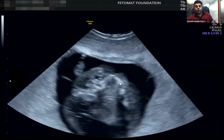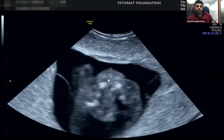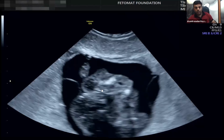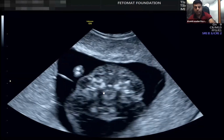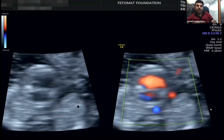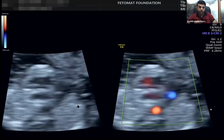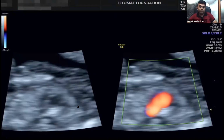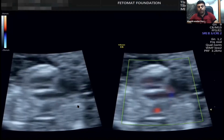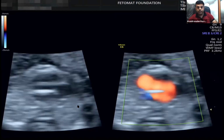The coronal views are showing two orbits and a maxillary triangle in which the base of the triangle is deficient. And we can see the normal mandibular gap here. The heart shows leftward axis deviation along with a broader right inflow and a narrower left inflow. And in the arch view, where there should be a ductal arch and aortic arch, we are seeing a single outlet which is dilated.